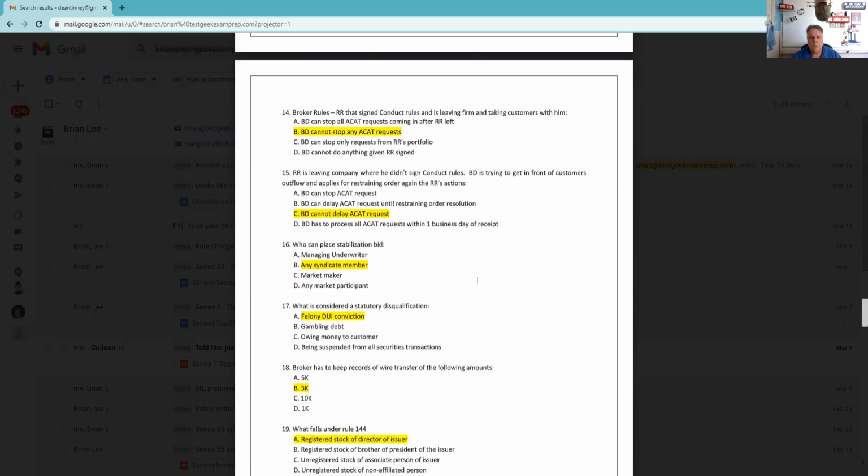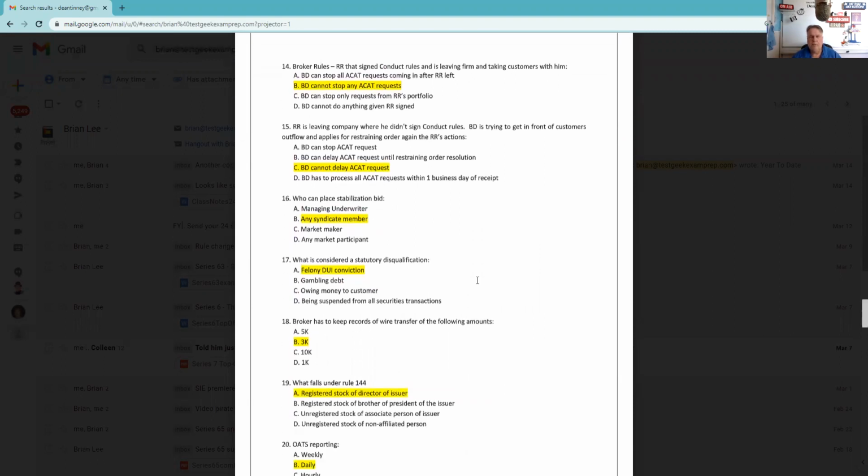Broker rules. Registered rep that signed conduct rules is leaving the firm and taking customers with him. BD can stop all ACATs? No, BD cannot. The ACAT is the automated customer account transfer system. No. So, B, you're not supposed to do that. I don't think this would be the answer set, but, discrepancies, things, you can't stop that process, basically. If we have a monies dispute, we work on it separately. So the answer to that question is B.